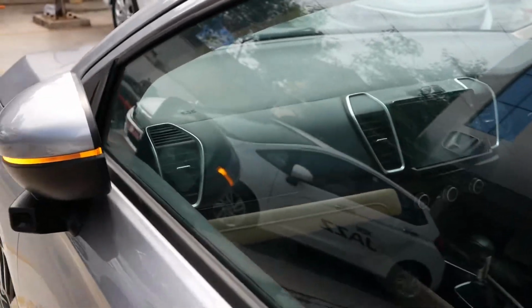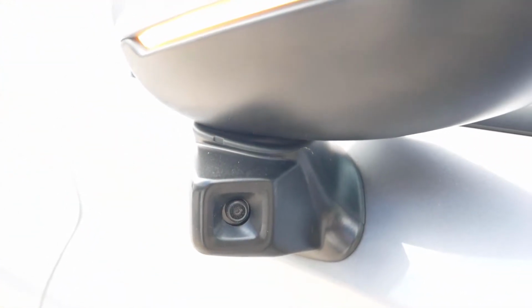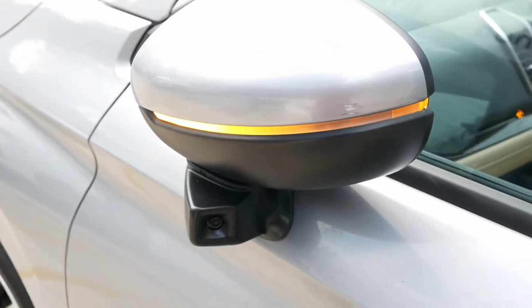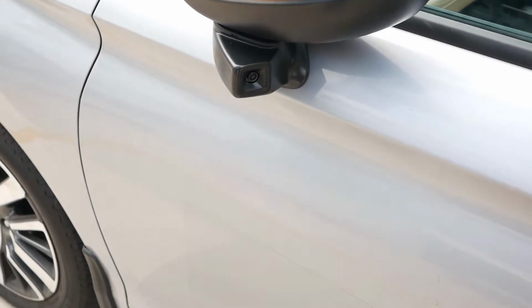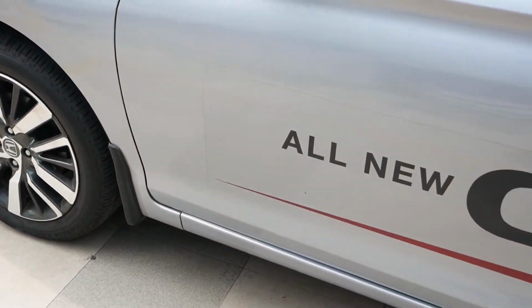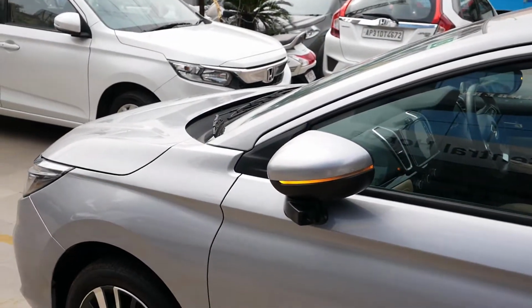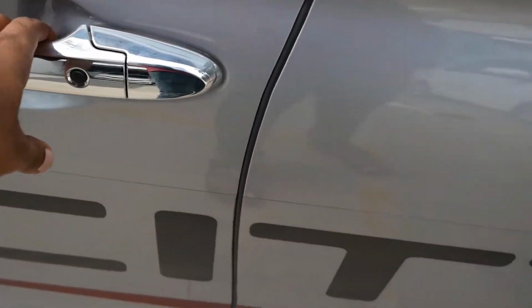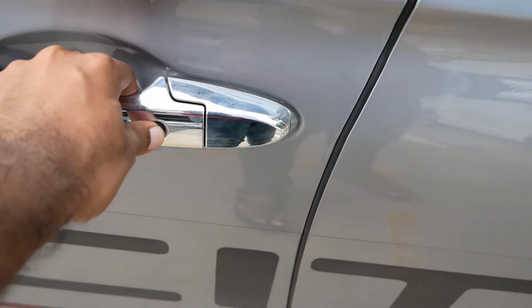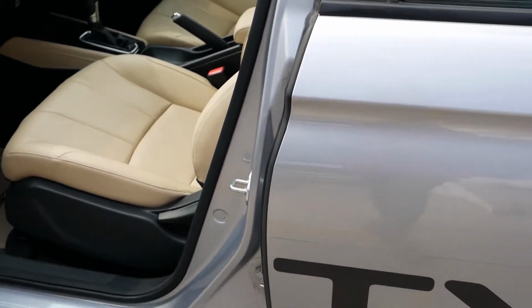And here is the segment's first feature that this Honda City gets, the lane watch camera. This is a useful feature and you can use it on a daily basis, especially in our country where we have poor lane driving etiquette. And you can have a clear view of the driver's blind spot. And right above you can see the exterior rear view mirrors with the LED turn indicators in it. So here you get the chrome handles and you get keyless entry and go even for the passenger side too. So you can just press it and just open the door.